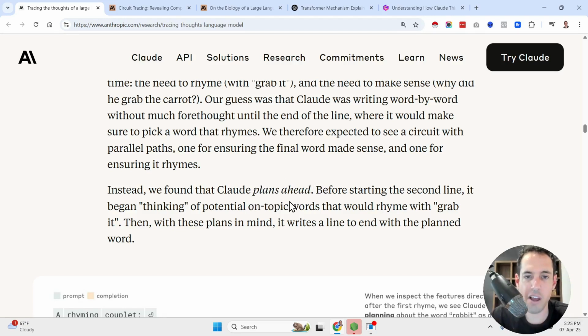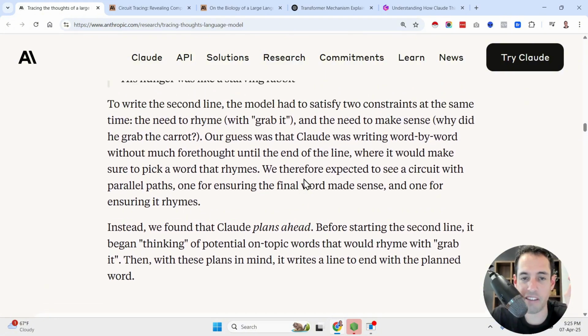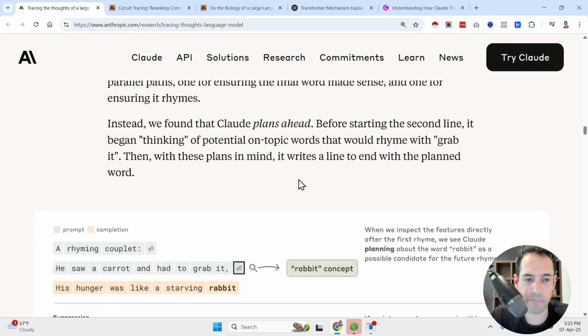First of all, what they did was ask Claude to generate a rhyme for this sentence: "He saw a carrot and had to grab it." Now they asked it to generate a rhyme. When they inspected, they saw that Claude was planning the word "rabbit." So after it got this prompt, it was planning the word "rabbit," which is the end word.